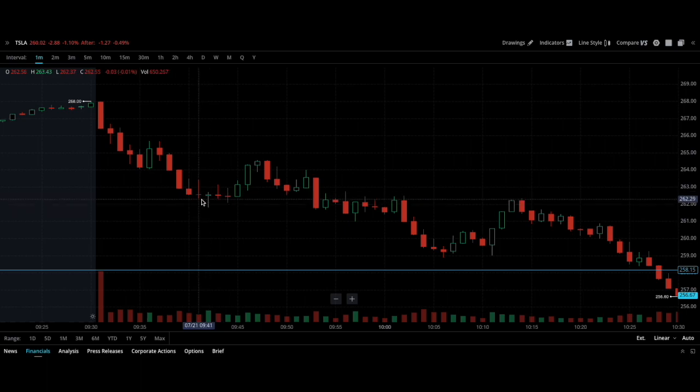But this is a 1 minute candle. So you can see I bought here at 9:41, and 1 minute, 2 minutes later, this is where I sold. I sold up here at 263 flat. Even though it did break and go up a point, I made the first entry there. So that was the first trade. Let's go to the second trade.